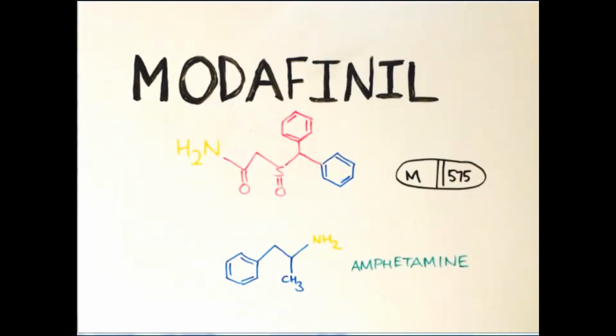Modafinil is a drug that has the molecular formula C15H15NO2S, 2-diphenylmethylsulfonyl acetamide, and is classed as a wakefulness-promoting agent. Modafinil has a structure similar to amphetamine with its distinctive aromatic ring structure. It is an oral tablet usually given at a 200 mg dose for the treatment of narcolepsy.